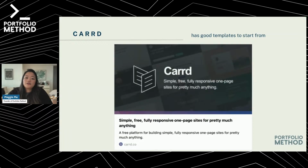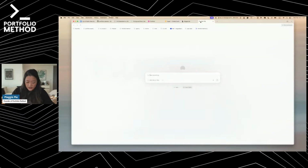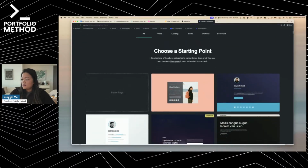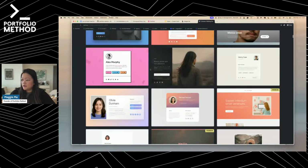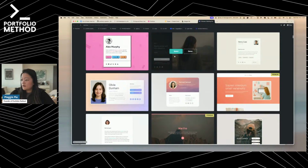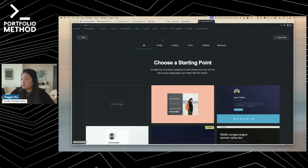There are a few more options as well. So Carrd is one of them. It is just a really simple site generator that you can use. And again, it has all of these built-in templates that you can choose from. As long as you have a project ready, you'll be able to input everything in. So Carrd is a really good option as well. It's free.